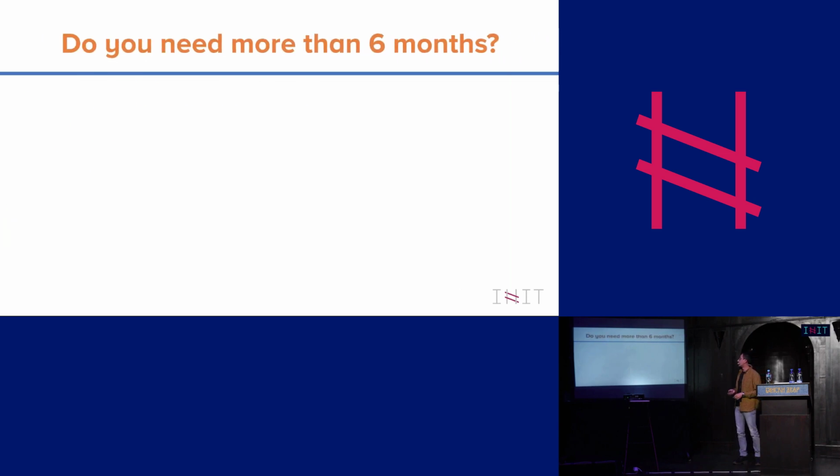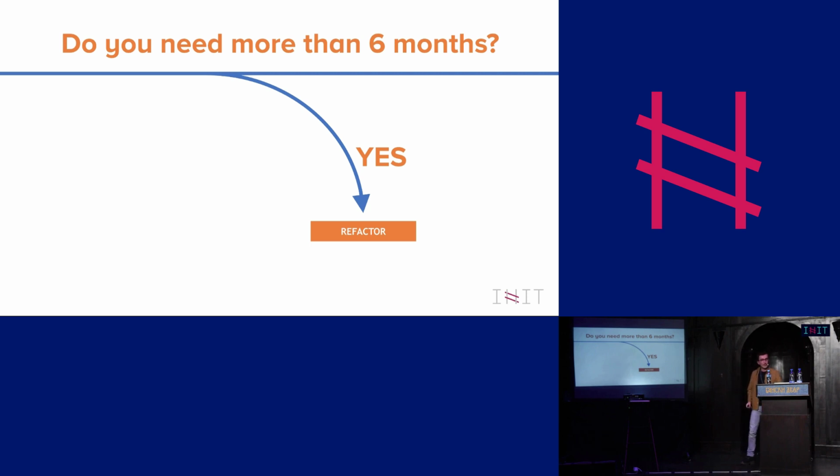So next question. Do you need more than 6 months to rewrite the app? If the answer is yes, you should be doing refactoring. First, your estimation is wrong, like really wrong. How do I know that? Well, you have a hard time understanding your old code base, and yet you need to recreate all of its features into the new app.